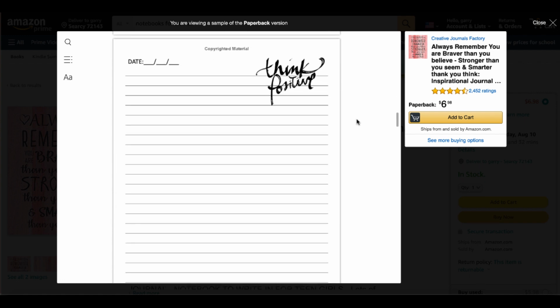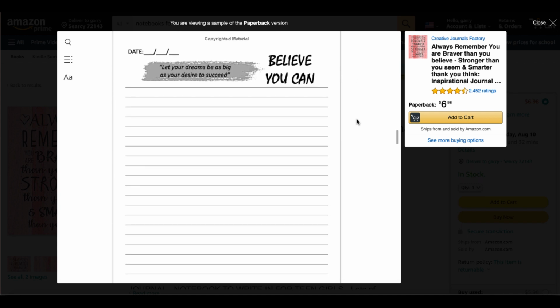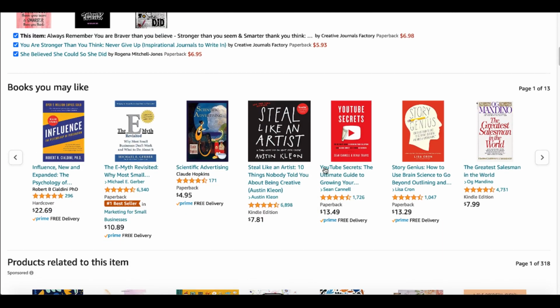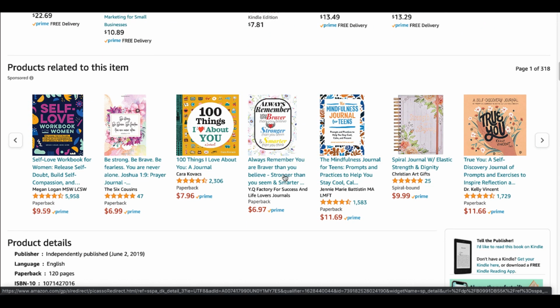And again, you can see this is something simple, something that you can create, something you can get started with, but not something you're going to get rich quick with right out of the gate. But creating a book like this as a starting point is a good idea. But what is not a good idea, and you can see here this was published June 2nd, 2019, but back to what is not a good idea, scroll down here and look at some of the products related to this item. Always remember, you're braver than you believe, stronger than you seem, and smarter than you think.